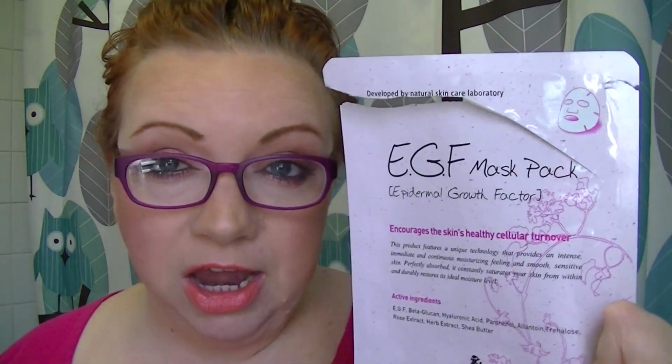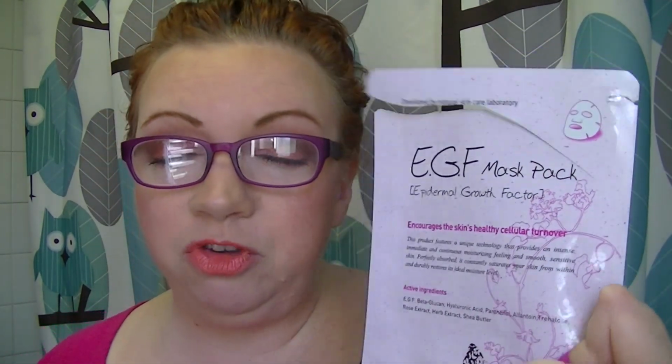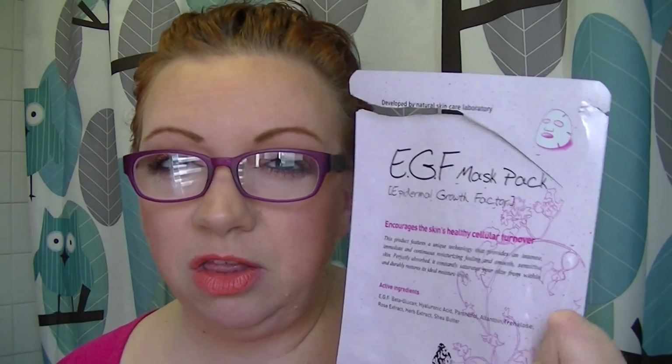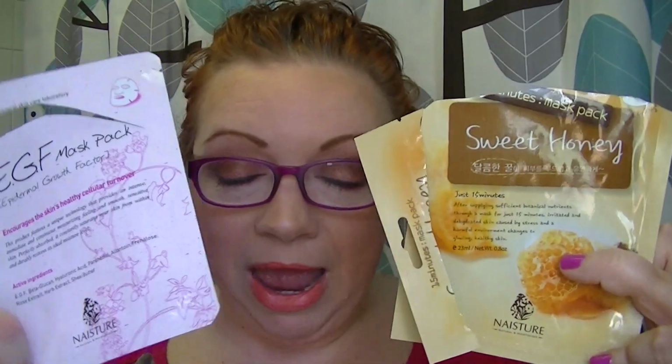And then I have another Nature mask. This is the EGF mask pack. EGF stands for epidermal growth factor. If you ever see that in skincare, you know that's what it means. And this is supposed to help produce skin cellular turnover. This is one of my favorite Nature masks. This is one of the Nature premium masks, so they're a little bit higher end than the 15-minute packs.